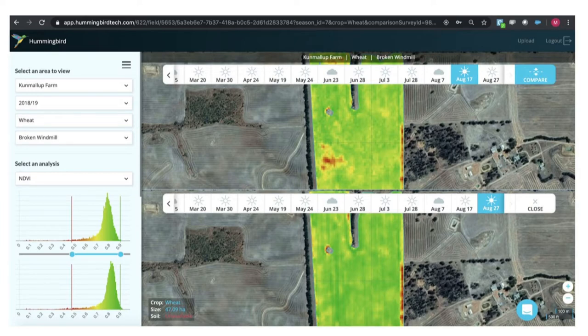So then you're looking at the image up the top, which was taken on the 17th of August, and you can see down in the bottom left of the field there's something happening, so you can tend to it straight away, and then 10 days later, you can see that issue is no longer there. It could have been a weed infestation or anything really, and it's been tended to.